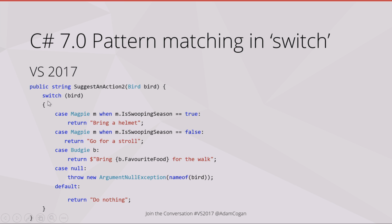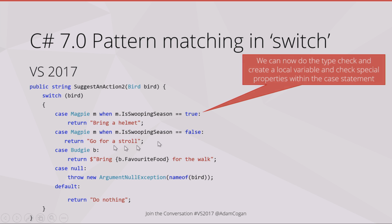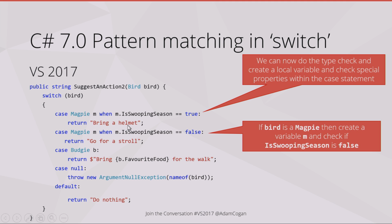In 2017, we can now use the switch statement. So if you look closely, it's a bit neater. If the magpie, when using this swooping session, okay, so now we can do the type check, create a local variable, and all used within this case statement. So I think that's substantially neater.